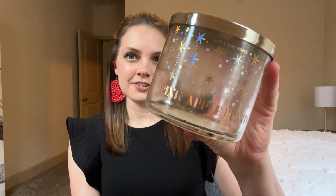The first one that I used up is Pink Apple Punch. This is a release from, I think, Candle Day of last year. The key notes are crisp apple, sun-kissed melon, and sugar crystals. The notes have changed a little bit over time, but Pink Apple Punch is essentially a kind of synthetic, bright pink lady apple scent is how I would describe it. I know there are a number of people who don't like it, but I really enjoy it.